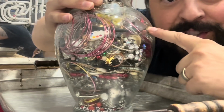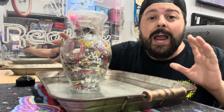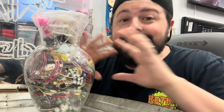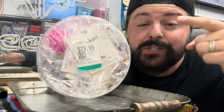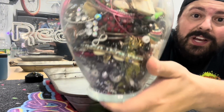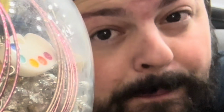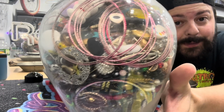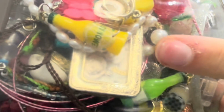When you see this jar and you see this face, you know exactly what time it is. It's time for another mystery jewelry jar. Now this one is different than the other ones. Usually they're 50 bucks. This one was only $29.99. Super, super cheap. And it is filled with lots of really cool gems and beads. And I see a couple little scores that I should be able to make plenty of money on, especially one that we're looking at right here.